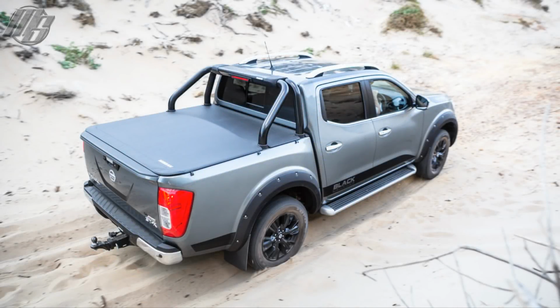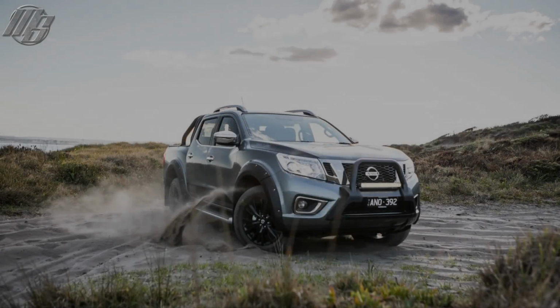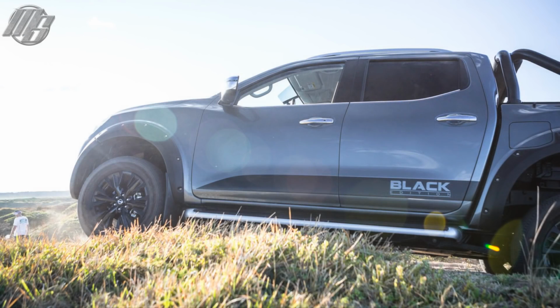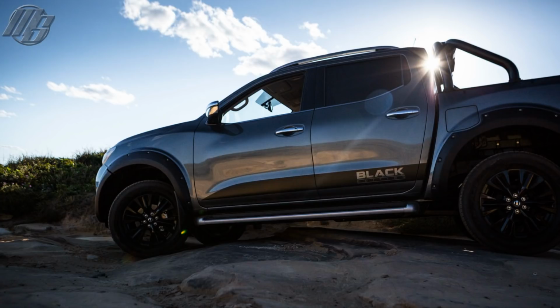Our test vehicle is the 7-speed automatic version, which costs $56,990 plus on-road costs, which is $2,500 more than the regular STX model. There's a 6-speed manual version if you'd prefer, which is $54,490 plus on roads. And if you like the idea of a slightly spunkier dual cab but can't stretch quite that far, there is a more affordable Navara N Sport model, based on the ST variant, starting at $47,990. But the model we've got is the high-end version, with plenty of goodies for the money.